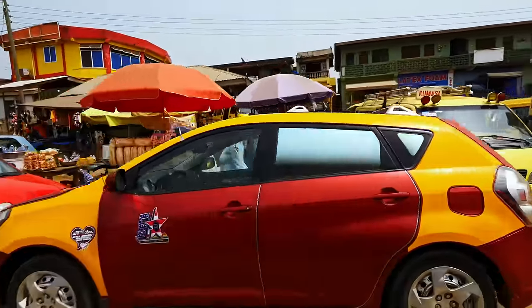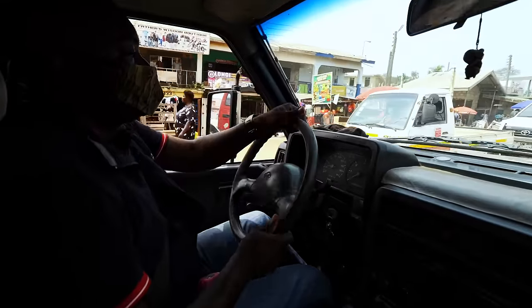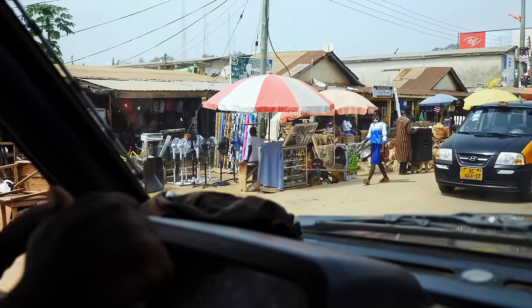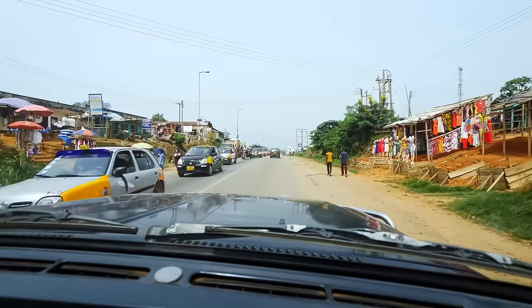Between here, there's small villages, and some of them have markets. And yeah, if you want to, you can get off, buy some stuff, explore local life. But that's basically it. And lots of music always blasting. Look at the speakers here. That Range Rover is in a hurry, literally just haunting its way through this whole traffic.